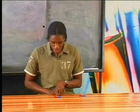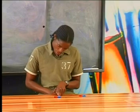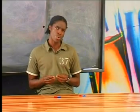Hey guys, I think I have an experiment that may answer your question. Have a look here. This magnet has been marked red on the north pole and blue on the south pole. Now I could just cut this magnet in between where the blue and the red meet. But how will I know which one is the north pole and which one is the south pole?